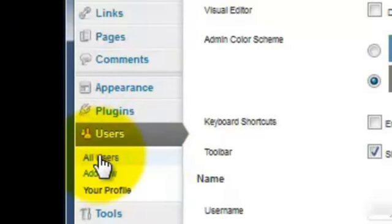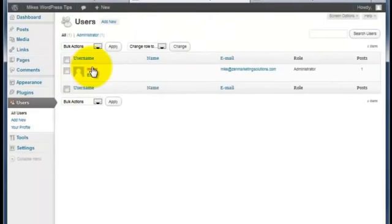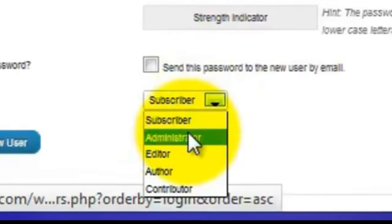Here's all the users right here. There should only be one, just yourself. If you click on this, it'll take you right to your profile also. If you wanted to add a user, say if you had somebody working on your site, you can put in a different username and all sorts of things and give them a password, and you could give them any sorts of rights. Now the administrator rights is what you have.